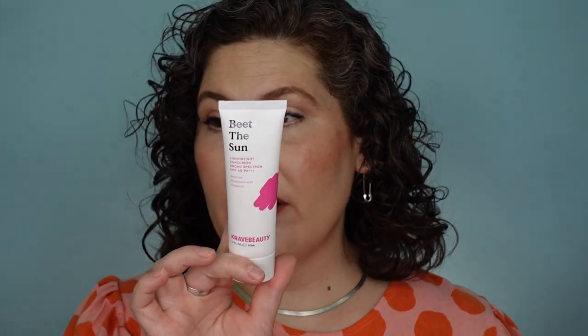I've tried the CE Ferulic from SkinCeuticals. That one kind of smells like, I don't know, like hot dogs. This one's great. I love it. It's very affordable. I think it's under $40. Love, love, love. And then I've been topping it off with this.